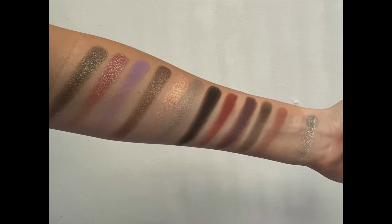And then the shimmers, you barely have to touch them to your eye, and they're just so metallic and beautiful and soft. Though all the formulas are really soft. It's really beautiful. I love the color story. I'm really excited to wear this in the fall too.